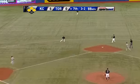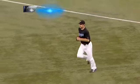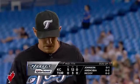Bouncing ball. Escobar waits on it. He'll go across the diamond. Perez is out. For a second consecutive inning, the Royals strand the bases loaded. But they add a run. They lead 5-0, middle of the 7th.